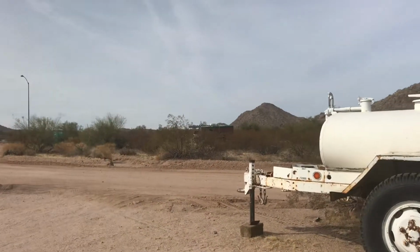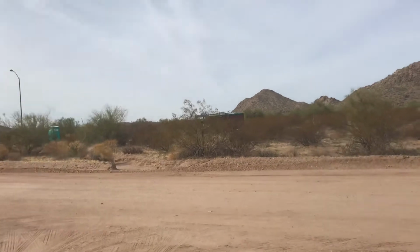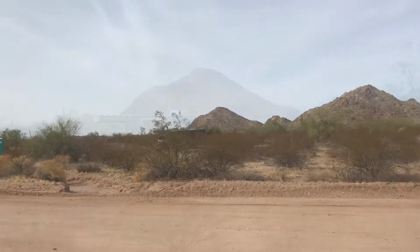And he has a really cool trailer that I thought you might enjoy seeing. I'll take you over there. Okay. He's in spot number 8. He's got a really nice view.